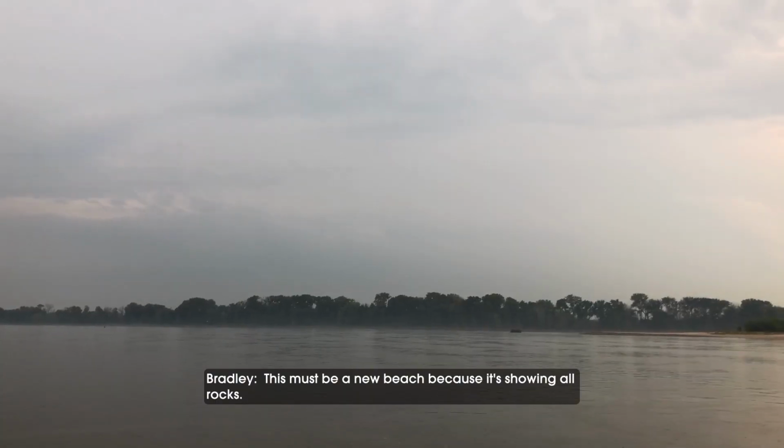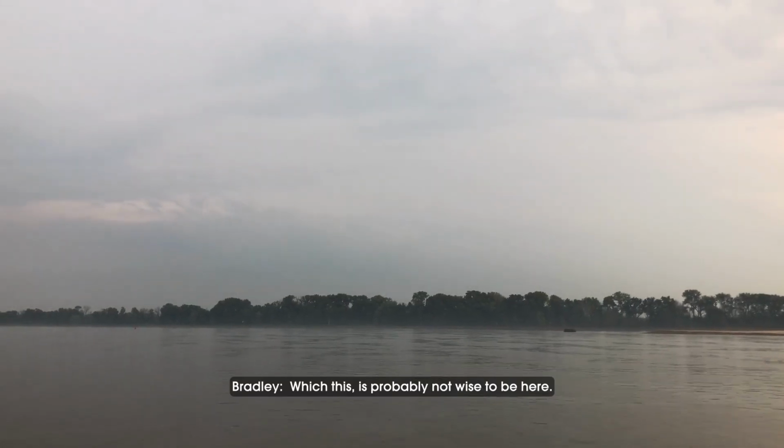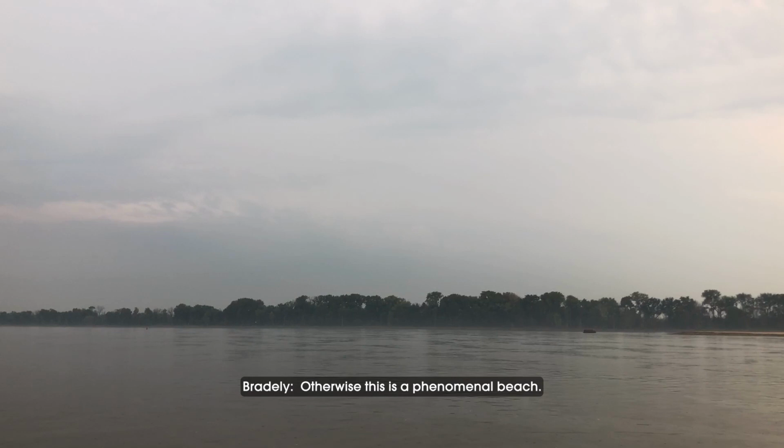This must be a new beach because it's showing all rocks. I want to make sure that I don't put us in the channel, which this is probably not wise to be here. Otherwise, this is a phenomenal beach.